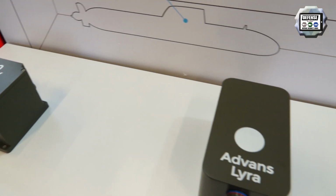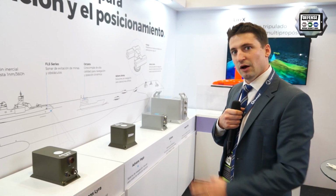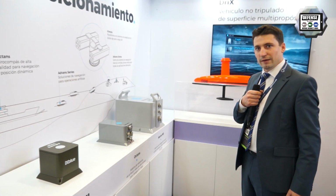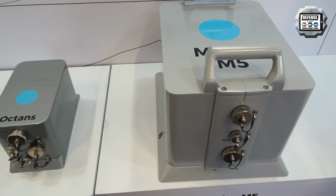It goes from the advanced Lyra to the advanced Vega, depending on the precision and the performance you need for the land. And also we have a specific grade for the naval market with the Octans and Marins. Also depending on the performance you need, you will get the bigger system.